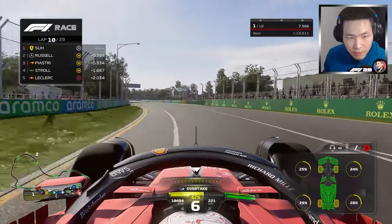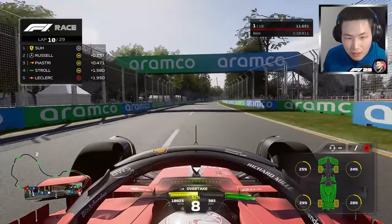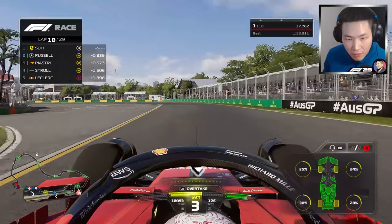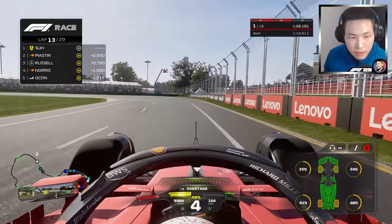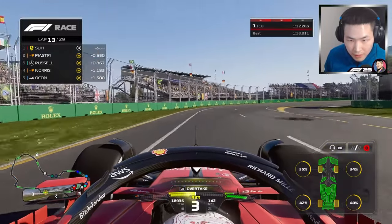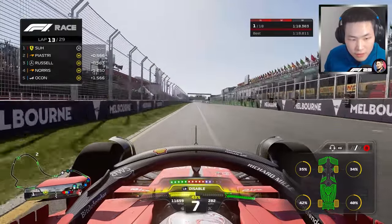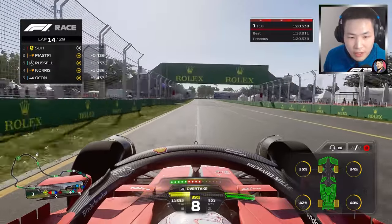Not bad, not bad. I'm enjoying this drive for now, but once these tires die off, that's a whole other story. But for now, I'm feeling good. All right, let's see if some of these guys pull the trigger. I'm expecting some people to pit. Let's see, anyone in? Not just yet. Maybe next lap. But we are in the pit window.